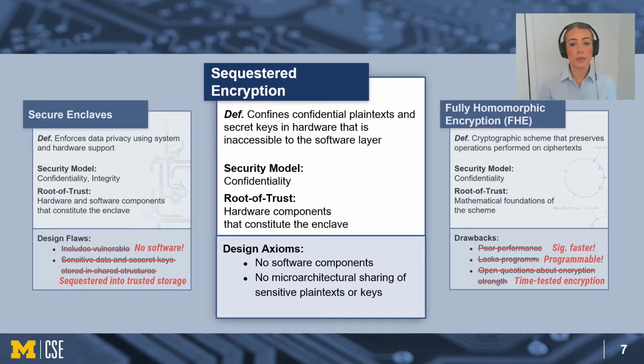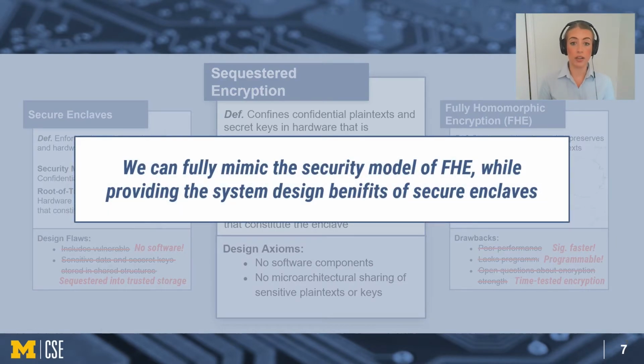With sequestered encryption in these two design axioms, there's no more software hacking, and there's no more timing side channels. All that is left to infiltrate the system is to break the crypto. There is something super fundamental about the security claims here. By eliminating software and shared storage, really we get down to this basis of having to break the cryptographic scheme. We can fully mimic the security model of FHE while providing the system design benefits of secure enclaves.